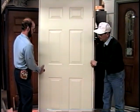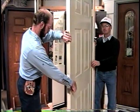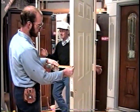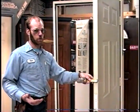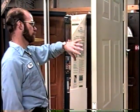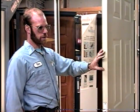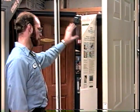Well, we'll open this door up here and show you a few things on this door. Just let it prop right there. Standard thickness is 1 3/4. That's what the steel doors are today, and what a lot of your old wood doors are, especially your exterior wood doors. Interior doors usually are 1 3/8. That's not too important if you're going to replace the whole system. But if you want to just replace a door, very few companies will make a steel door to fit into an old wood opening. Usually you've got to replace the frame and everything.